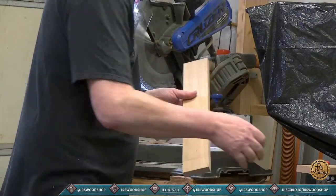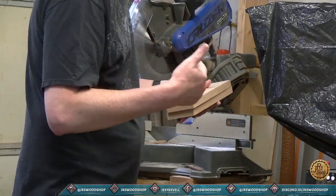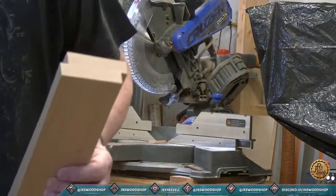I also have a tendency to hold my breath when I cut, so I don't inhale all that stuff. And then after a second, it sucks it all up into the dust collection and settles. All right, let's go back and look at all this stuff.